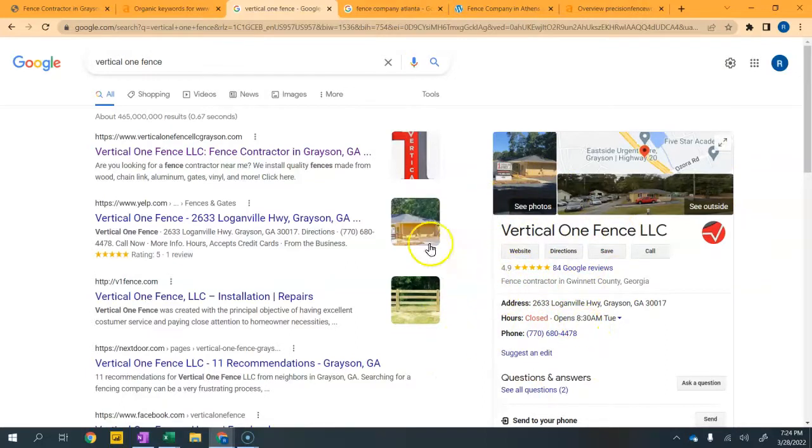Google likes to see that in lots of places throughout the web. So think about your website, the profile, your Facebook page. You see here it's on Nextdoor. You want to see it on Yelp, or the Yellow Pages, or Whitebook, or CityStar, and so on and so forth. There are lots of citation places you can pick.